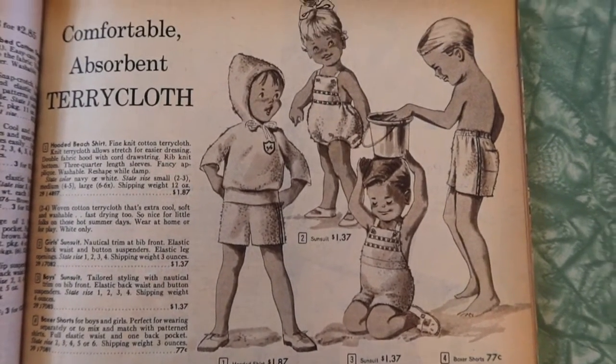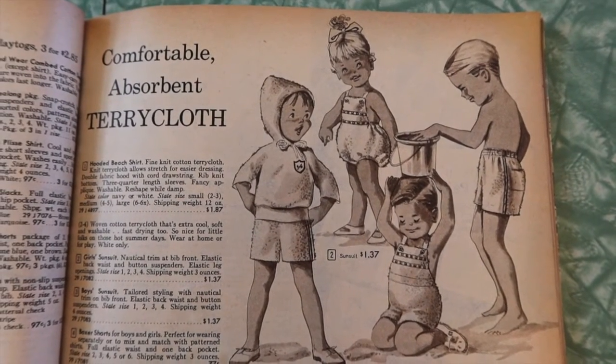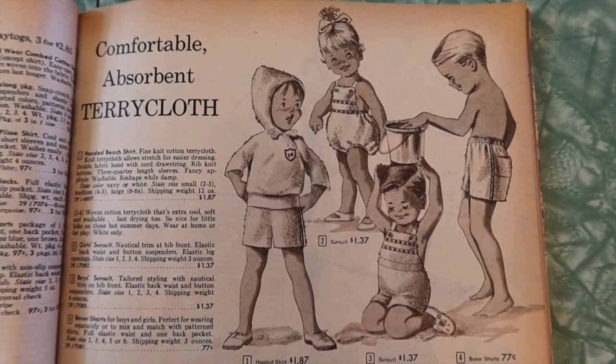Hooded beach shirt. Oh, that's so cute. I love that. Woven cotton terry cloth. Girls' sunsuit. Boys' sunsuit. And boxer shorts.